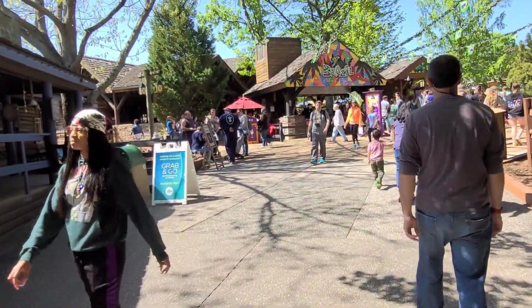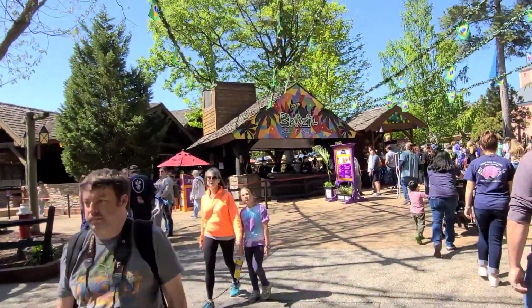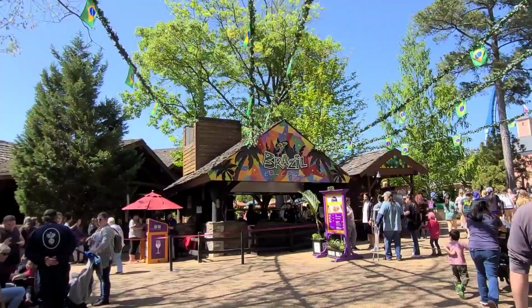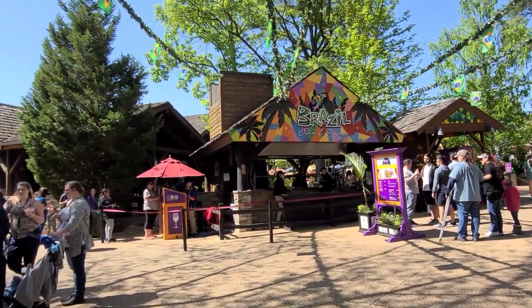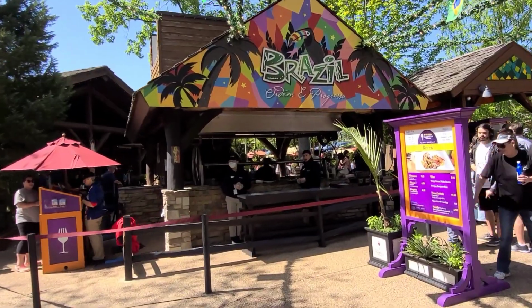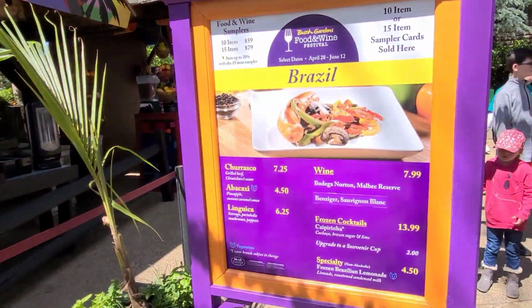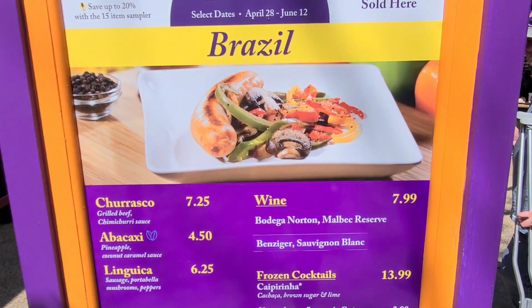Okay, folks, as we come through New France, we got another food and wine destination to take a look at. We got Brazil up here. Colorful Brazil. Let's take a look what Brazil has to offer. Oh, that's looking pretty tasty. Look at that.